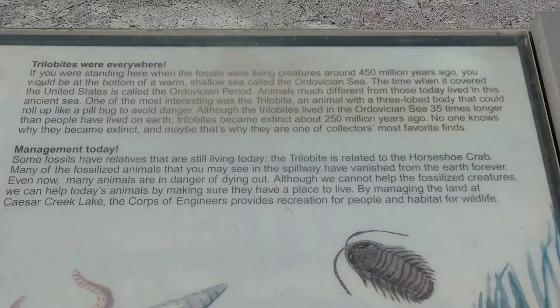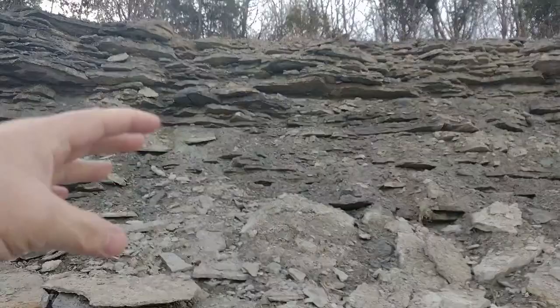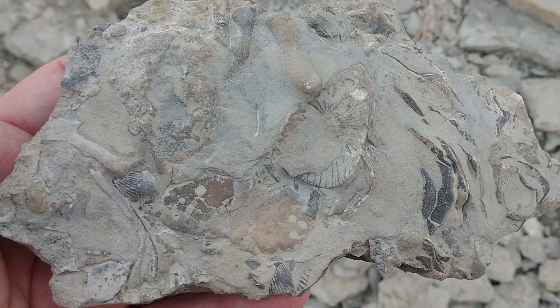What I'm going to do now is just walk along the bottom area here and do a little bit of surface searching, see what we can find. So basically, with weather and everything like that, as things break apart and fall down off the top of the wall, they'll tumble down, and as they tumble, bits and pieces will break off, and you'll have a lot of smaller and even larger pieces. But look at that, it's pretty dirty, but it's got a little bit of everything in it.